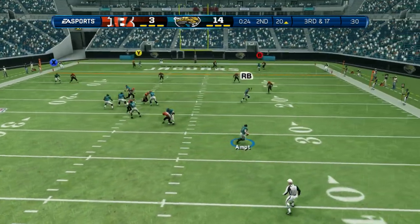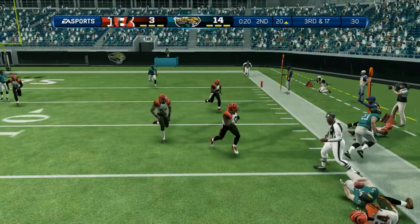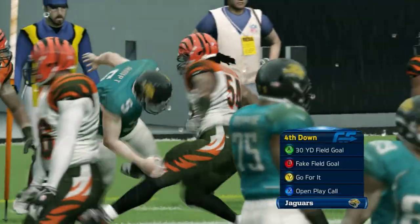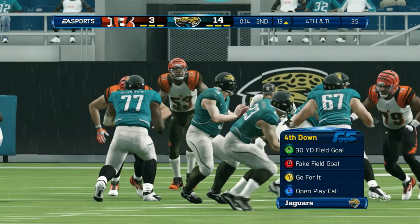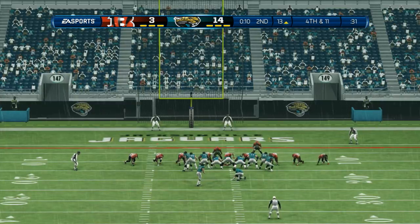Five-step drop. He's into the open. A tackle that had to be made, and that'll set up fourth down. A short field goal try on the way.